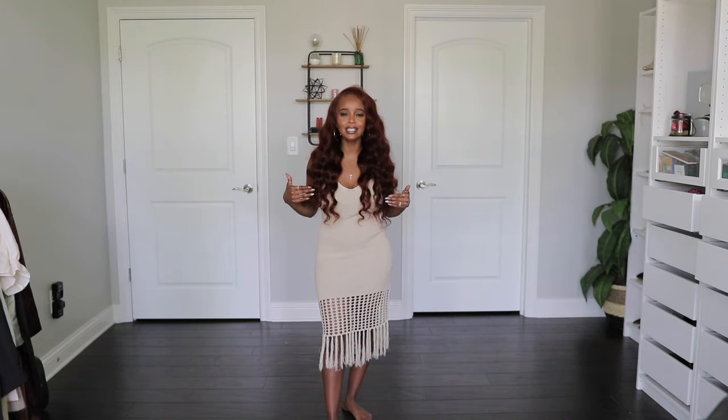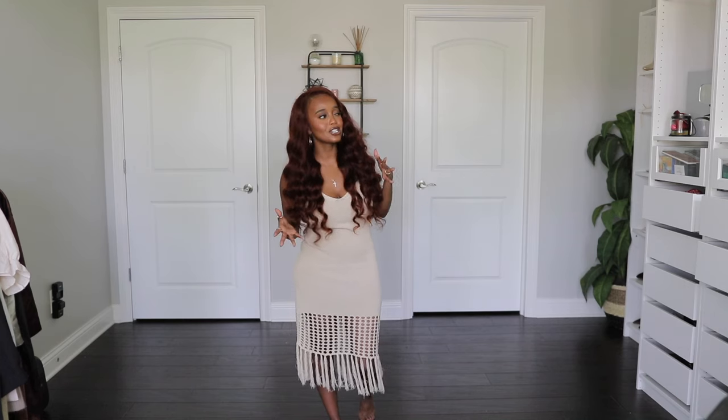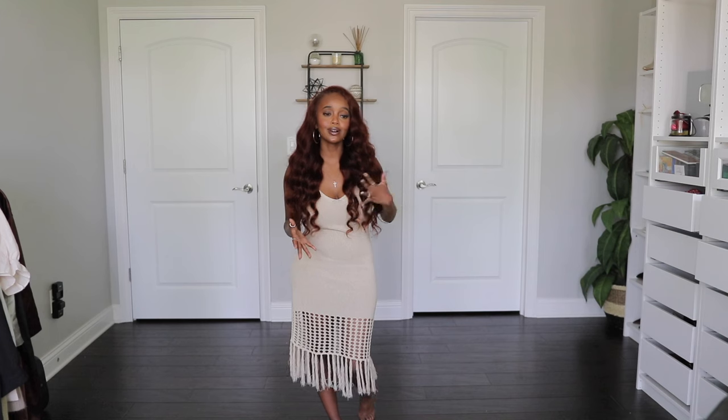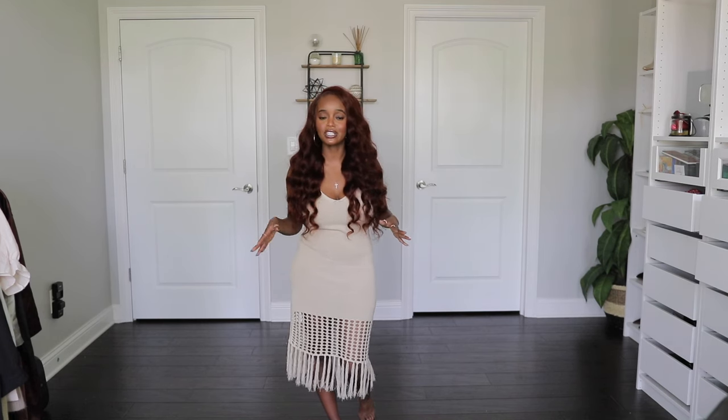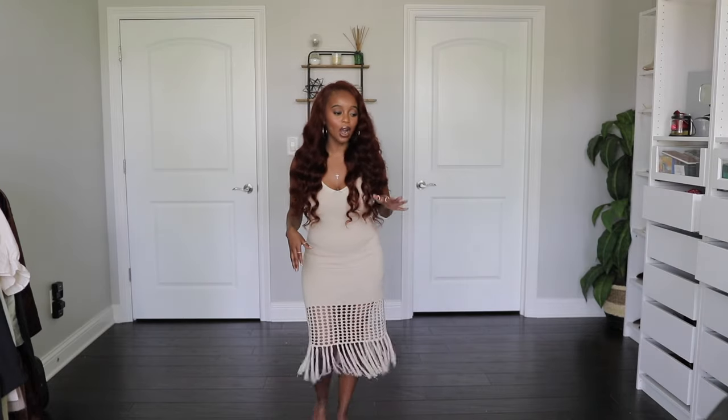You can also rock this actually as a swim cover up, or you can also rock this date night with your man at like a beach setting, or girl, you can also rock this on vacation anywhere. It doesn't have to be on a beach setting, anywhere. I'm thinking about rocking some sandals with this dress because I just feel like it would look so much more relaxed and chill.